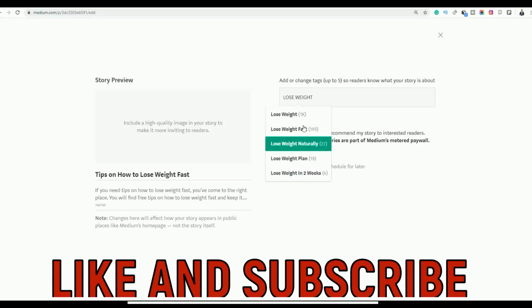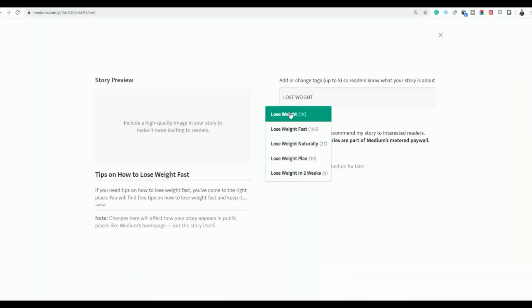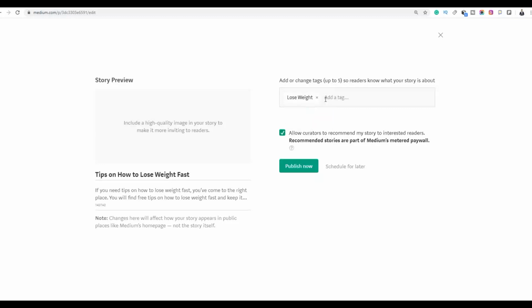You're going to choose lose weight. You're going to see that this one has a lot of people. You can see lose weight has 1,000 members, so we're going to add that. We're also going to add, for example, fitness. As you can see, fitness has up to 60,000 people. So you're going to add fitness, and you're going to add, for example, fitness motivation.